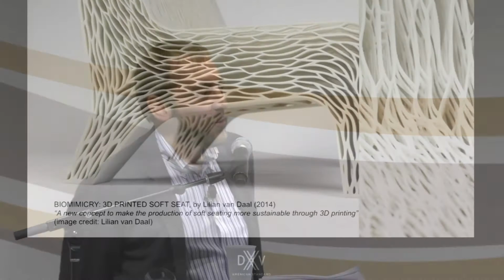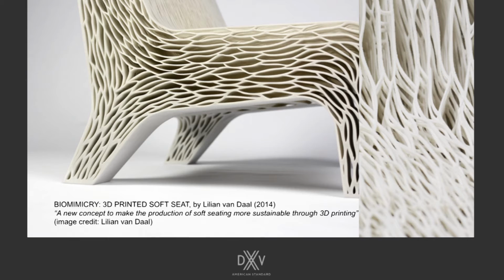In this other example, the designer, I'm not going to pronounce the name right, Lilian van Daal, really looked at the way a sofa or chair is made. And so you have a number of different elements that address different functions. The structure, what creates softness and comfort, what creates ventilation throughout the parts and so forth. And she tried to find a way to combine these elements into one by using 3D printing. So again, all these products are very iconic. They are very, very strong visually. But that was not really the point.